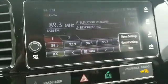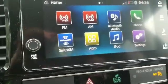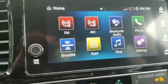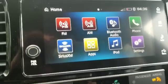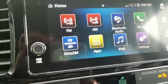The radio is nice. For this particular model, we have several options, FM, AM. You can hook it up to your phone, which we did, which was really neat to play music off your phone. You have the option for the Sirius XM. The apps is when you hook it up to your phone.